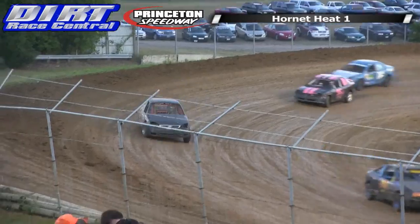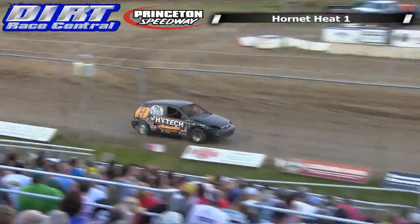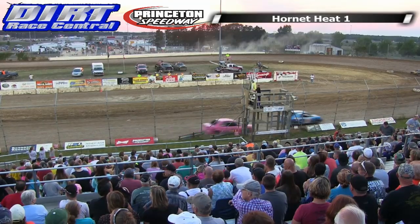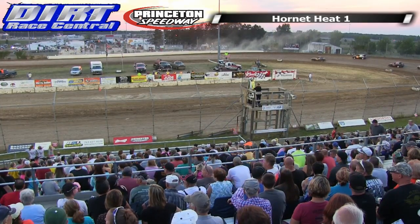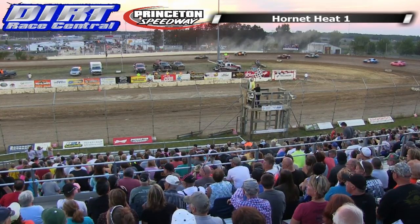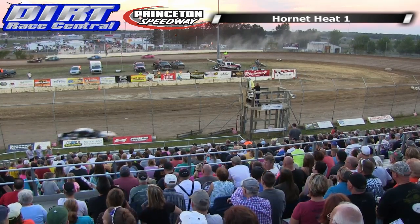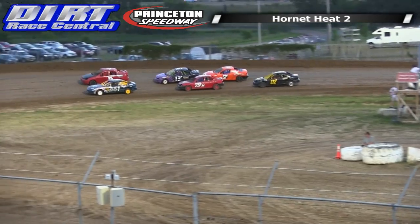Right now it is the checkered flag, is it? Yes, it is, coming down. The number 13 with the win. There you have it, folks, our first checkered flag for our first heat, obviously, of the Hornet class.